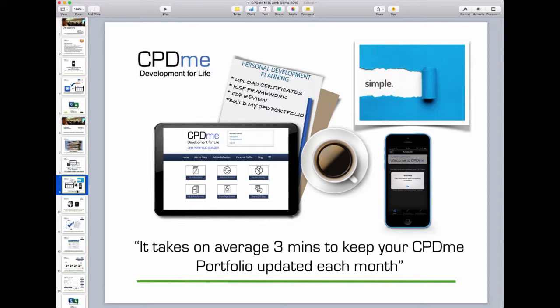And as you can see on screen, it takes on average 3 minutes to keep your CPD portfolio up to date each month. And the reason it only takes 3 minutes is because we've broken down one of the main barriers, which was how do I structure my learning and development to keep an accurate record of my CPD?